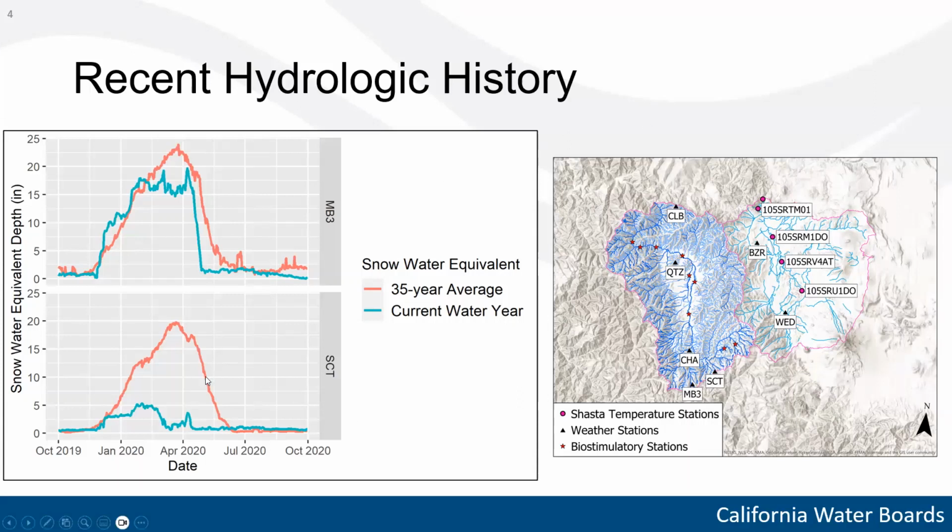And so you can see here in 2020, Middle Boulder was below average for snow water equivalent, and Scott Mountain was also pretty well below average for snow water equivalent. But I want to pause here to move to this map because this shows all of the data sources that I'm using in this presentation.